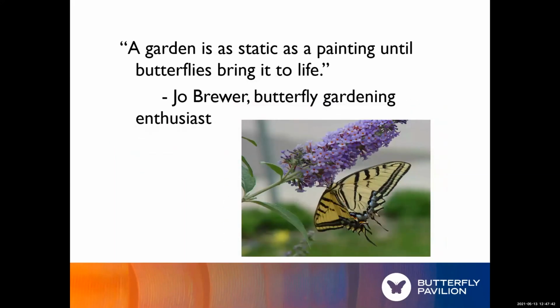And we'll just finish the section with this quote that I find really beautiful. A garden is as static as a painting until butterflies bring it to life. So when you have all those beautiful plants, a garden is still really beautiful, but especially curating it to bring in butterflies and other insects, it really just makes a garden all that much better, in my opinion, for sure.